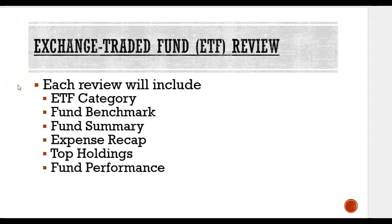Now, for each ETF, we're going to do a quick recap of the ETF category, fund benchmark, fund summary, expense ratio, top holdings, and of course, performance. That fund performance is going to give us a quick perspective of what it would look like if we invested in these funds consistently over time.